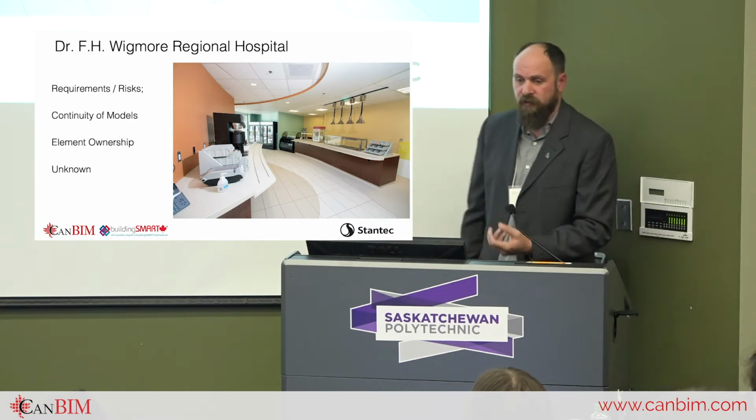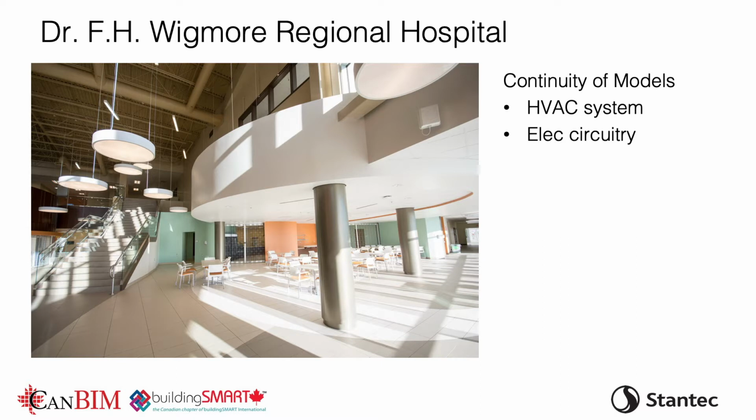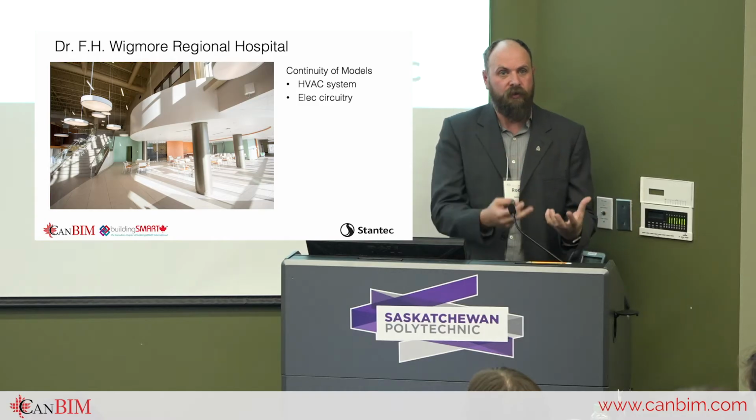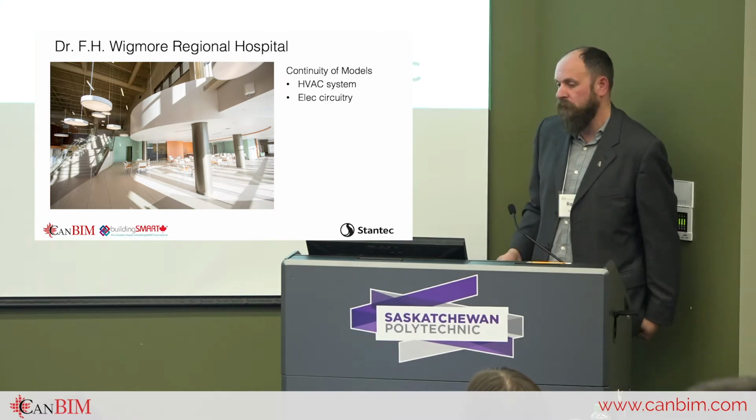With the mechanical system, the HVAC, you're not connecting your ductwork to the branch. Is that a big deal? Again, risk reward.